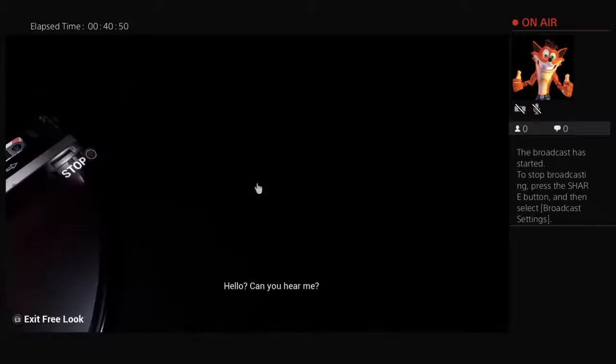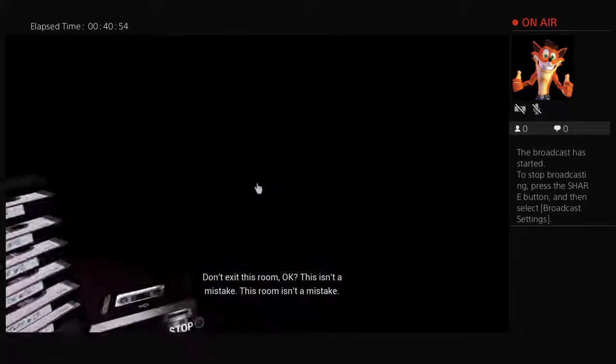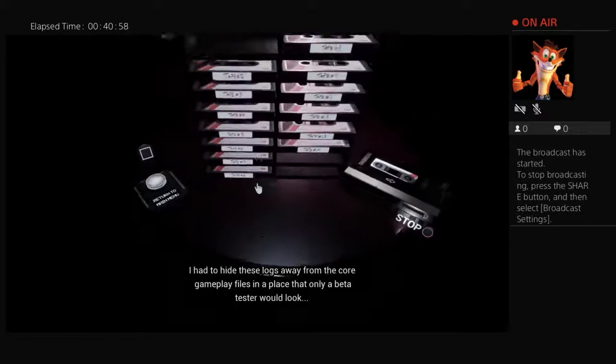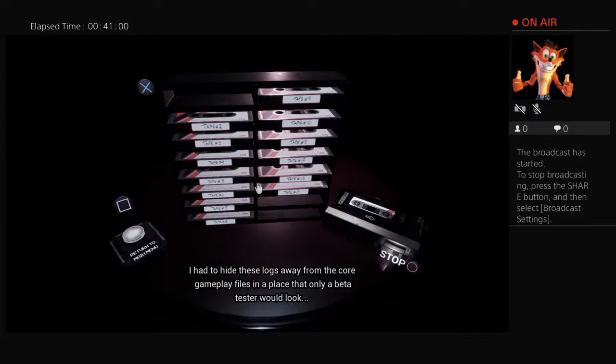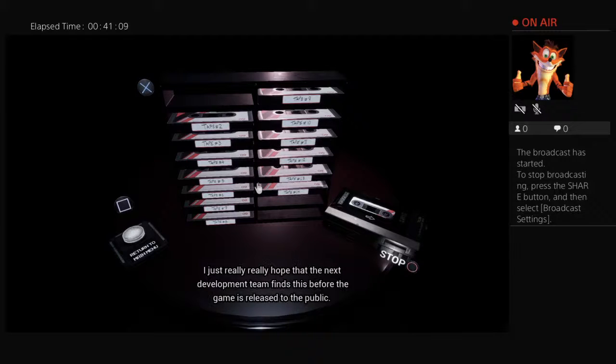Hello? Can you hear me? Don't exit this room, okay? This isn't a mistake. This room isn't a mistake. I had to hide these logs away from the core gameplay files, in a place that only a beta tester would look, and in a place where the files could be protected. I just really hope that the next development team finds this before the game is released to the public.